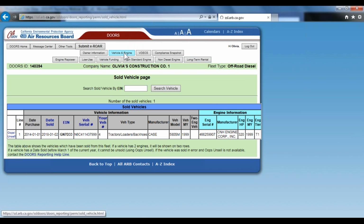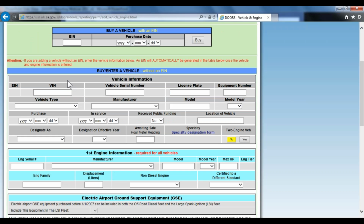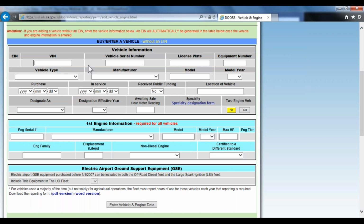Okay, we're going to go back to the Vehicle and Engine tab. And we're going to enter in that new vehicle that we purchased. All right, so we don't have an EIN on this vehicle yet. Sometimes you can purchase a vehicle and it already has that EIN label on it. All you have to do then is plug in that EIN number and all the information is saved in the database. All right, so this one doesn't have an EIN yet, so we have to enter in all the information.